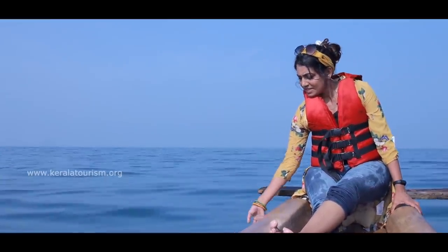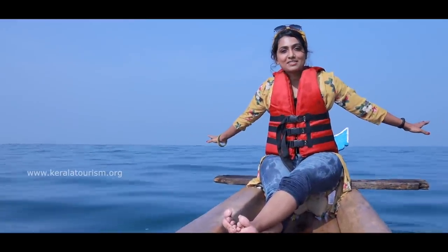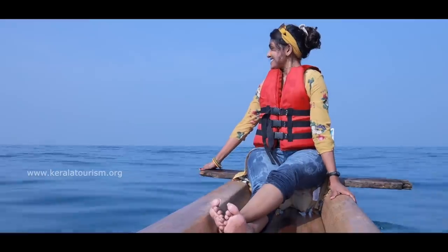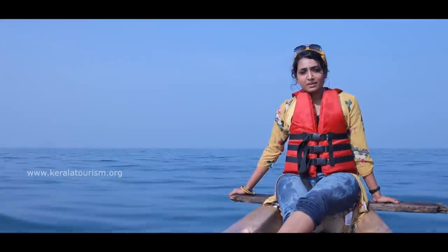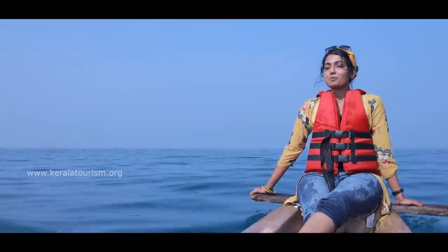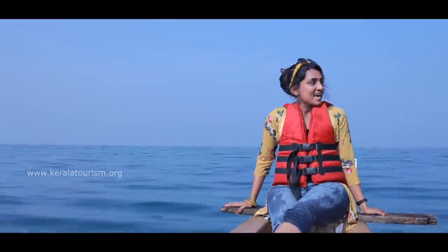I'm almost 2 minutes away from the shore and now we've reached the calm state of the sea. And this is exciting because I'm not feeling hot at all. I was really feeling the sun when I was on the shore, but right now it's pretty cool and I get the breeze, I get the cold breeze.